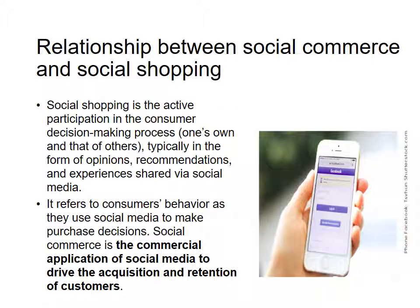The relationship between social commerce and social shopping. Social shopping is the active participation in the consumer decision-making process, one's own and that of others, typically in the form of opinions, recs, and experiences shared via social media. It refers to consumers' behavior as they use social media to make purchase decisions. Social commerce is the commercial application of social media to drive the acquisition and retention of customers, that inbound marketing funnel that I referred to earlier.